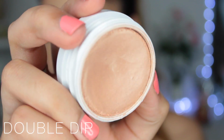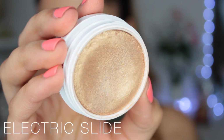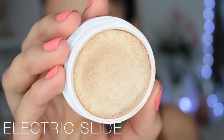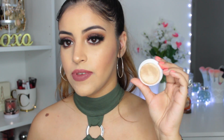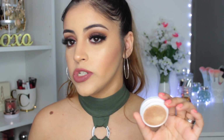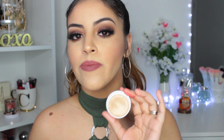My last 2 highlights are no longer available as well. The first one was from the In Bloom collection that I was talking about before, and this is called Double Dip. It is described as a soft peach with subtle highlights. And the last shade is Electric Slide, and this one is described as a true gold. They just got rid of this shade, which I don't know why. It's gorgeous, and it's actually the shade that I'm wearing on my cheeks right now. It's just such a beautiful gold.